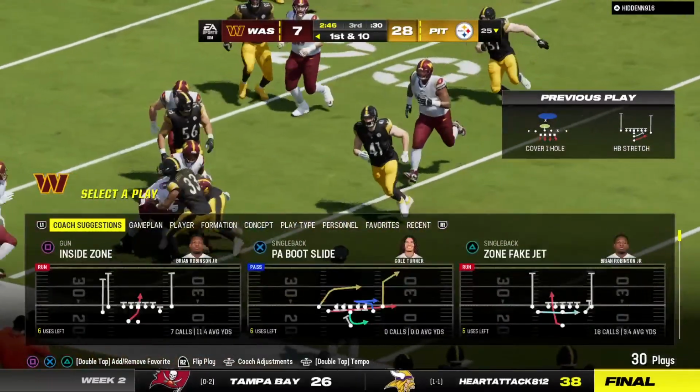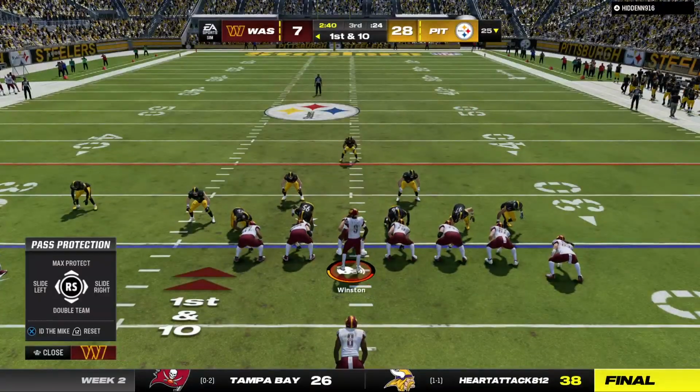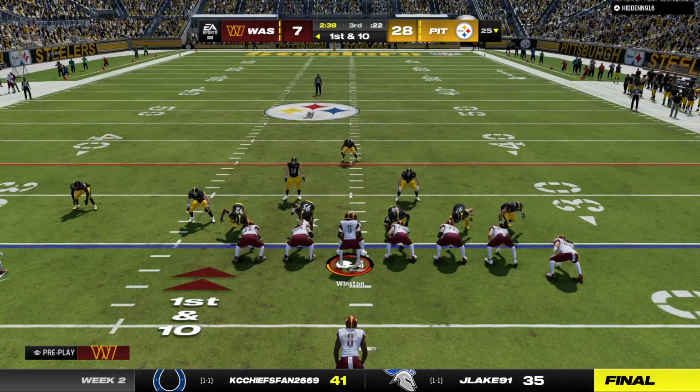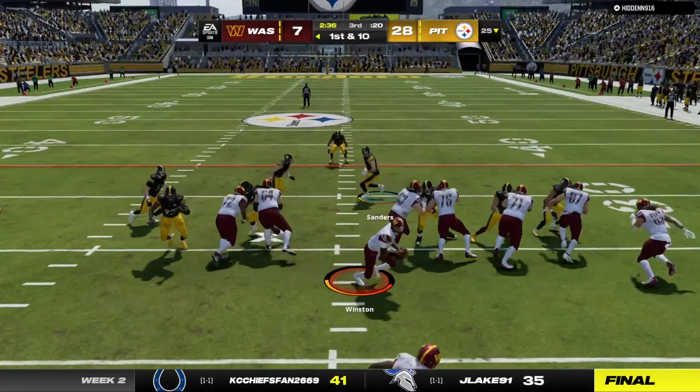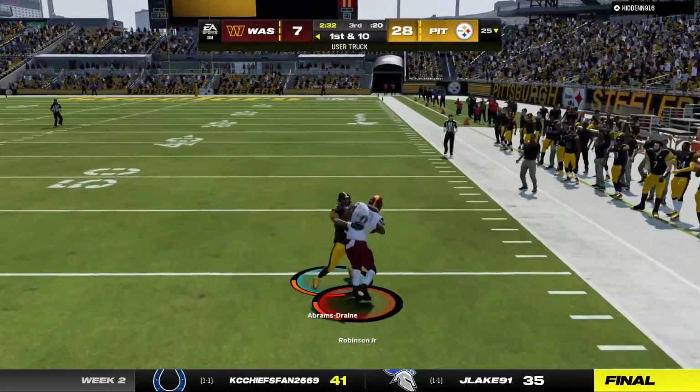Despite the score, despite the deficit, no quitting this guy. He's running angry, running through arm tackles. He wants to change what that scoreboard is saying. Back to Robinson now on 1st down. Running right through him.